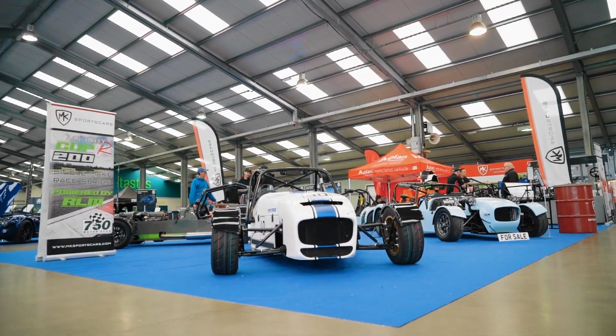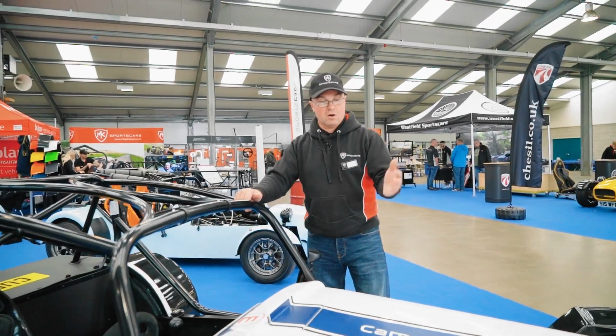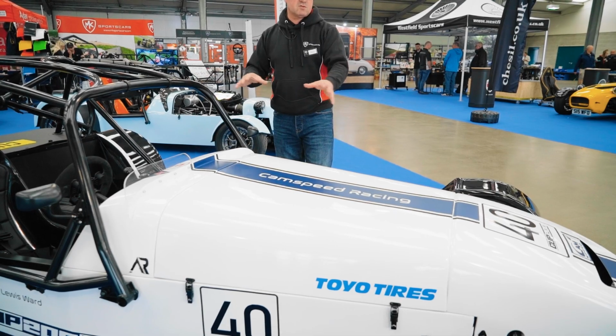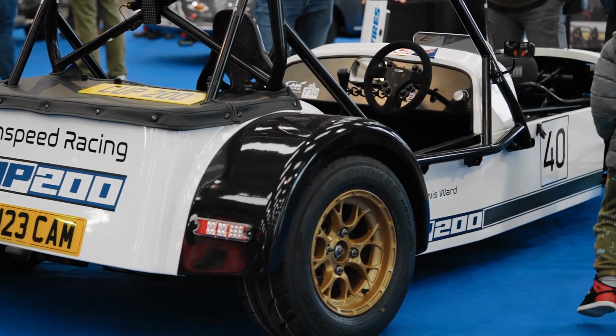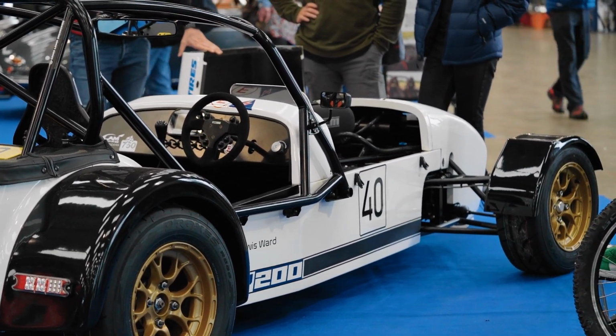If you want to know more about this, or the Cup 200 range, hook up with Atomic Racing. Or if you want to get out there and race and you want to hire a car, Cam Speed and Atomic both rent cars now. Cam Speed have joined up with us as well to hire these cars out and race them. They're super rapid. And later on, I'll show you how rapid they are because we're going to go over and look at the hot laps.